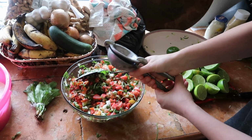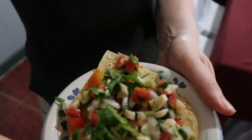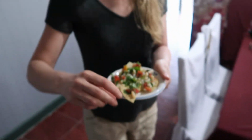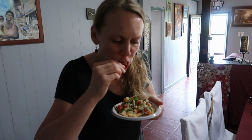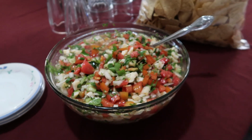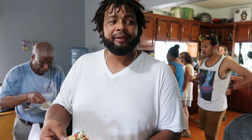It's just marinating in lime juice, which is exactly what ceviche is supposed to do. The conch is so tender. Like as soon as you cook it. Those fritters last night were pretty tough, but this is very tender. Yum. All comes off of his boat. So we do as much in-house as we can. That's why we got the farm.